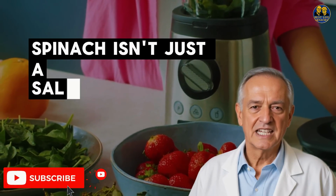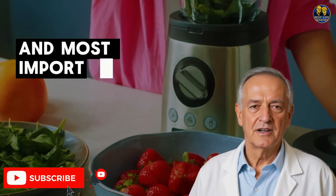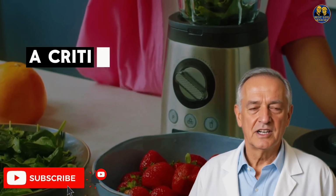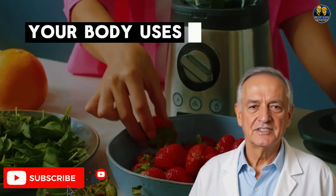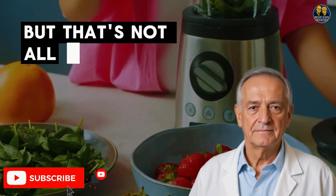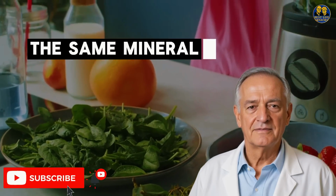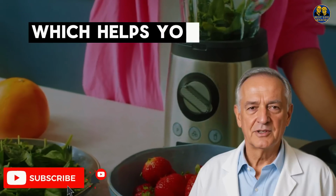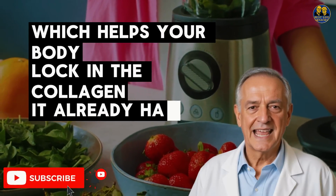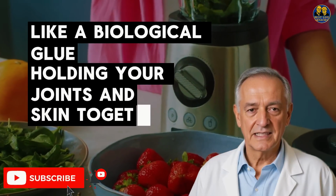Spinach isn't just a salad staple. It's loaded with lutein, vitamin C, and most importantly, glycine, a critical amino acid your body uses to build collagen molecules from scratch. But that's not all. Spinach also contains plant-based silica, the same mineral found in cucumbers, which helps your body lock in the collagen it already has, like a biological glue holding your joints and skin together.